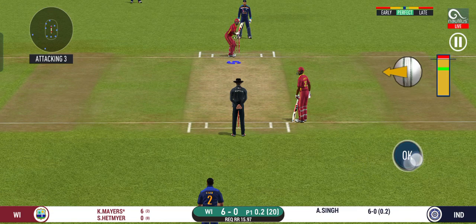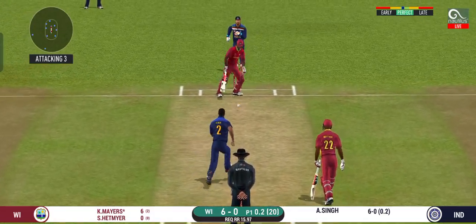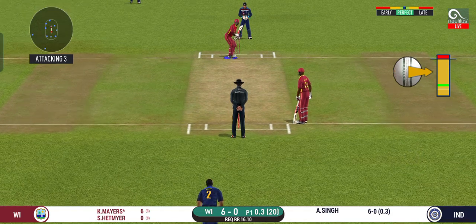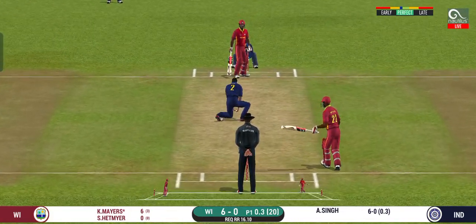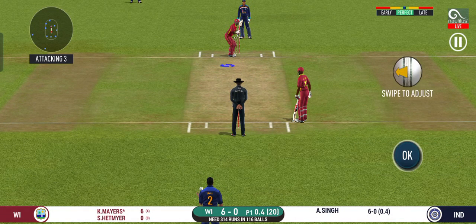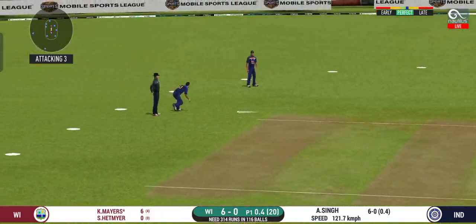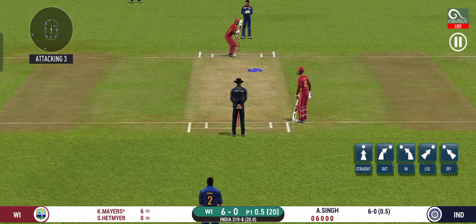He looks in good batting form here. Bowler bowling from his preferred end. Bowling bumpers won't be a bad idea on this pitch. Right. Hit straight to the fielder, unable to find gap. Captain has been good with his field placements.